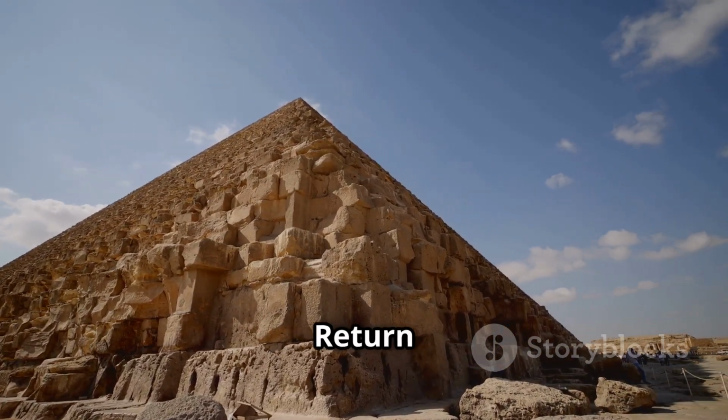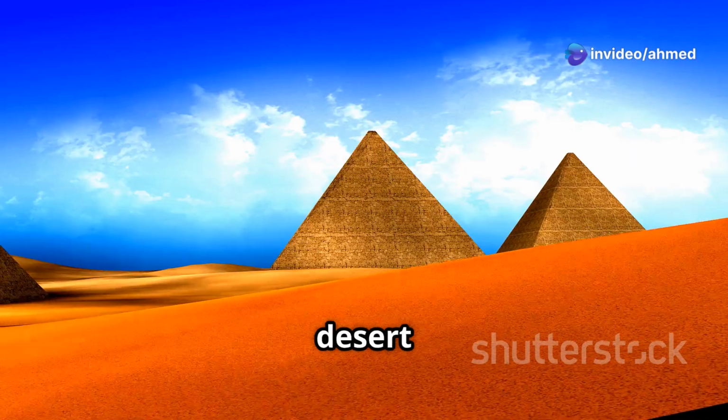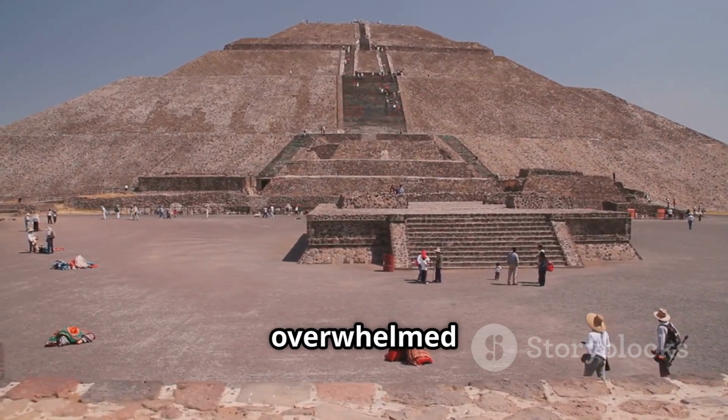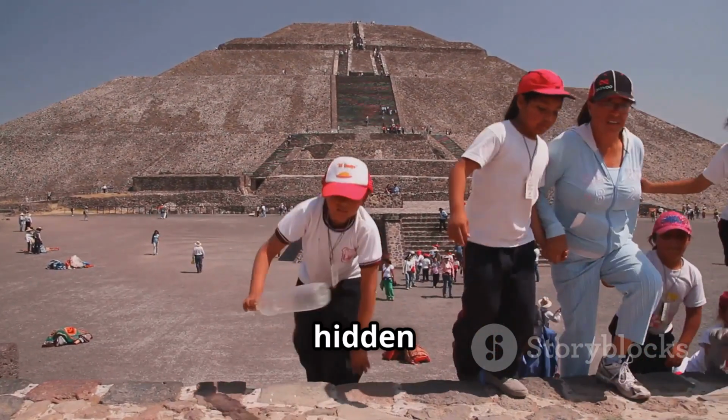Section 5. A return to light. Leaving the pyramid is like stepping back into the present. The desert sunlight is almost blinding after the darkness within. We emerge blinking, disoriented, our senses overwhelmed by the experience. The pyramid looms behind us, its secrets once more hidden from view.